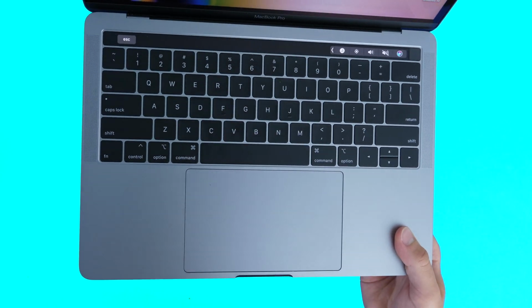Now it is a lot bigger than something like the iPad Pro because it still is 3 pounds, which you'll feel in your book bag, and it is just a little over half an inch thick. But it's pretty portable, and the bezels are pretty small on it, and the overall footprint of this computer is impressive.